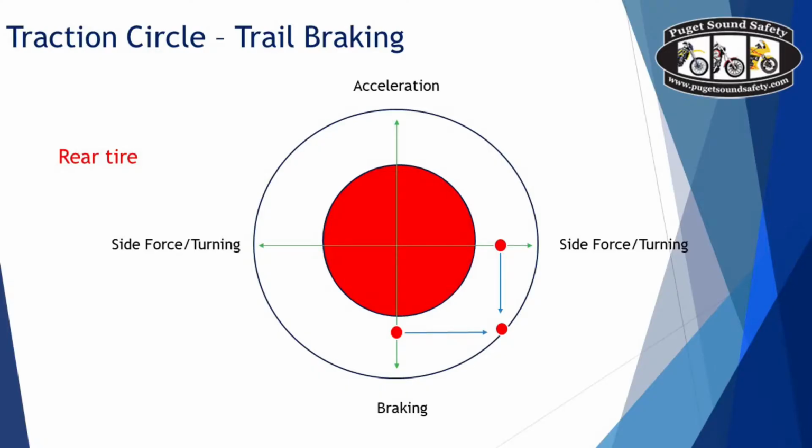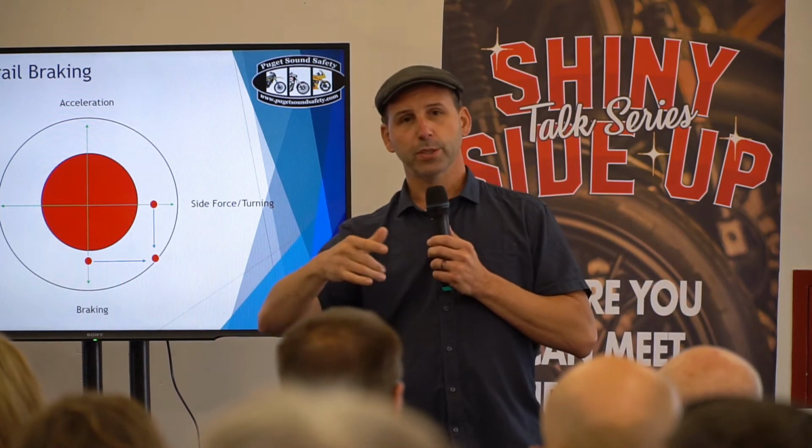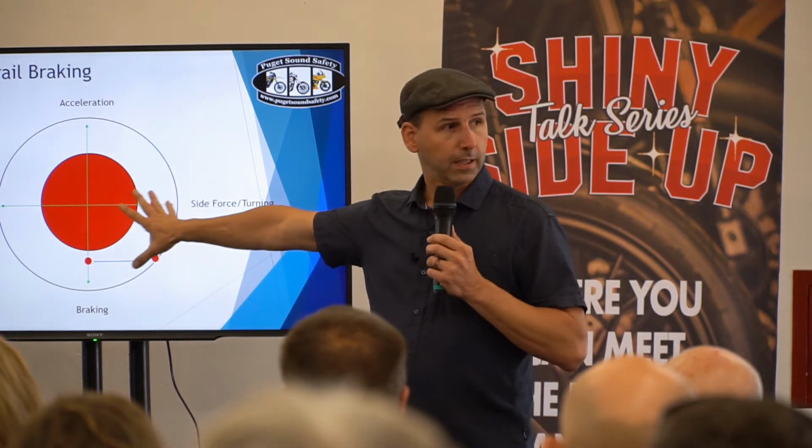Kind of exactly the opposite, right? So as I transfer forward, this is why trail braking is, racers are often front brake only, trail braking. Street riders, we use both. This is one of the reasons why rear trail braking is not a common method. It's the one that's the least manageable.